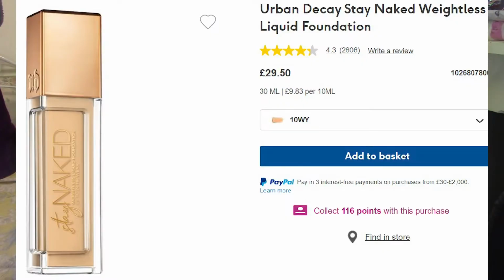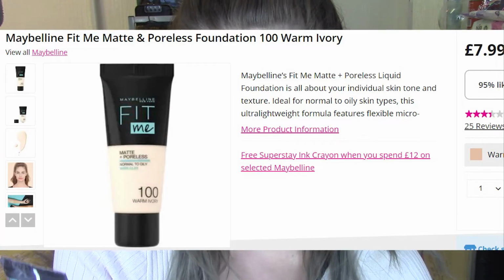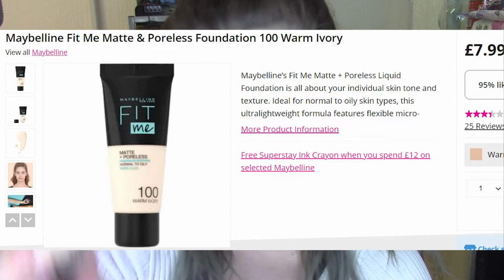So the high-end one we have is the Urban Decay Stay Naked Weightless Liquid Foundation, which I do quite like. This costs £31, which is very expensive. Something that I think is really similar to it is this one from Maybelline, which is the Fit Me Matte and Poreless foundation. I think they're really similar.